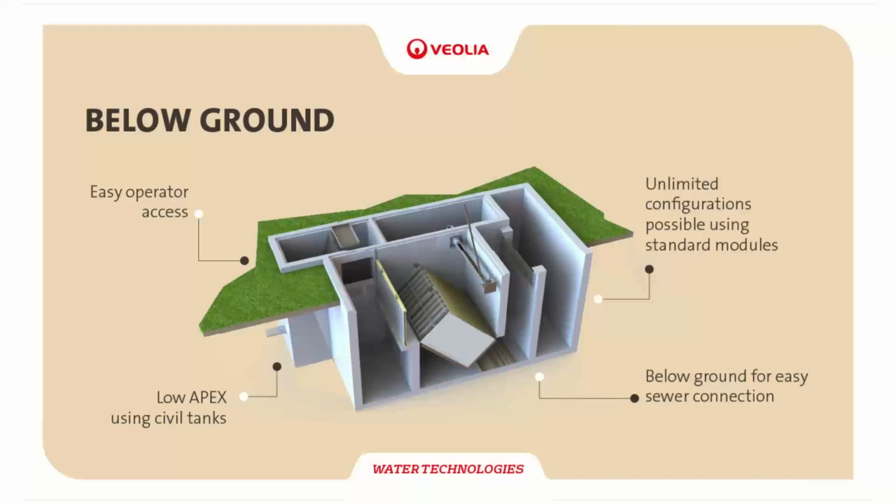So we see this often in plants where there's a lot of runoff water contaminated with the spills of oils and the heat transfer fluids, and those can be separated easily with this CPI package. It's also easy to operate at low OPEX because of these civil tanks. It's also good to connect to the sewer system, and we have unlimited possibilities of configurations using the standard modules. So if it's more flow, less flow, 45 degrees or 60 degrees for higher solid loads, all can be incorporated in the system. And that's the advantage of the civil system compared to the steel tanks.